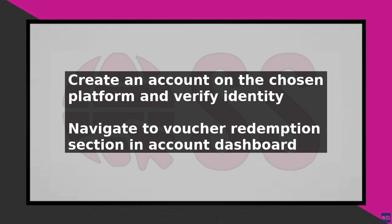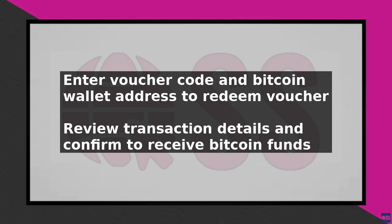After entering your wallet address, review the transaction details to ensure everything is correct. Check the amount of Bitcoin you will receive, the fee associated with the transaction, and the wallet address. If everything looks good, confirm the transaction and wait for the Bitcoin to be credited to your wallet. This may take a few minutes, depending on the platform and the current state of the Bitcoin network.